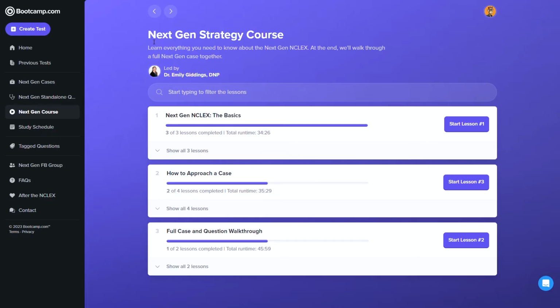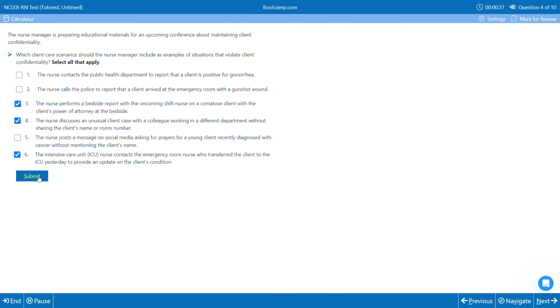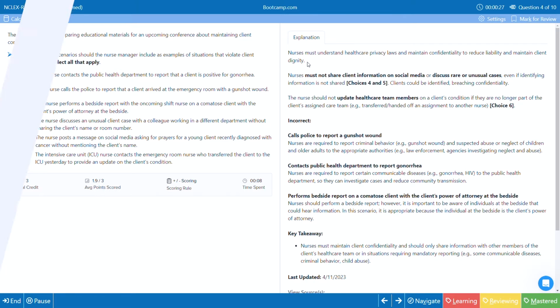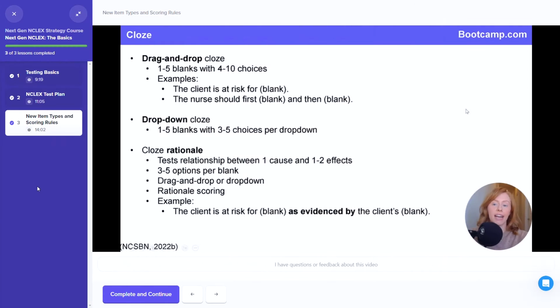So, looking at the course from a high level, Bootcamp is essentially a group of three main study materials: a next-gen strategy course, next-gen cases, and next-gen standalone questions. So let me quickly explain each of those. The next-gen strategy course is a 9-part video series that explains how the next-gen format tests you, gives you tips and strategies for approaching the varying problem types and case studies, and even walks you through a full case study in detail. Then after that, there's the next-gen cases.